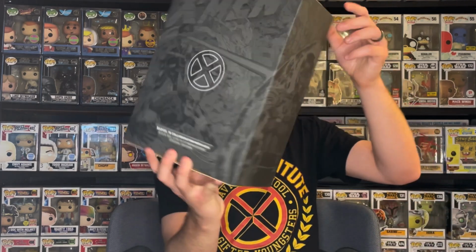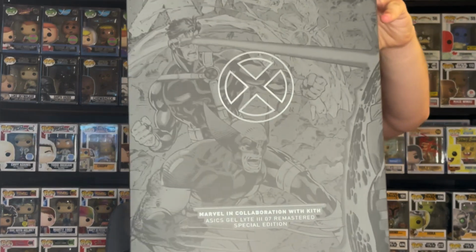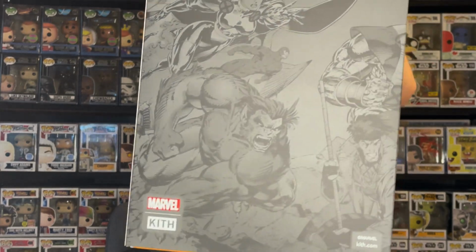But I do want to share really one of the big things that made us super interested about this drop, and that was their mystery boxes. So one of the things they were actually selling at San Diego Comic-Con were the X-Men collaboration mystery boxes that actually came with shoes inside, and we actually have one right here in front of us. And so there's a look at the box. This thing looks really cool because they actually have different artwork of the X-Men comics in the background too. And like I said, it is a mystery box.